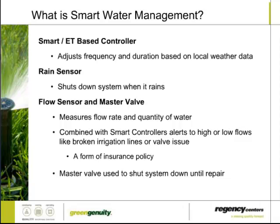A flow sensor measures the flow rate and quantity of water through the system. When combined with a smart controller with two-way communication, it can alert the property owner or property manager to high or low flows in the system that may occur when you have a broken irrigation line or a valve issue. It's basically a form of insurance policy. And the last one, which is not listed here, is having a smart water manager on the property to help manage that water, which we'll also talk more about.